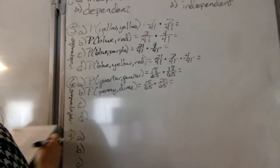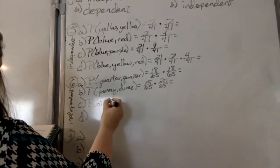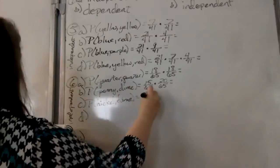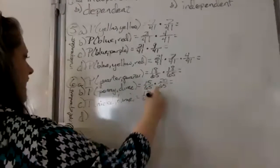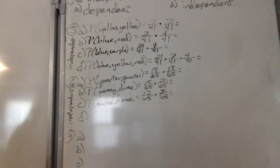Okay. Part C, a nickel and then a dime. So there are 12 nickels, so 12 out of 65. And 20 out of 65. That's what you multiply together.